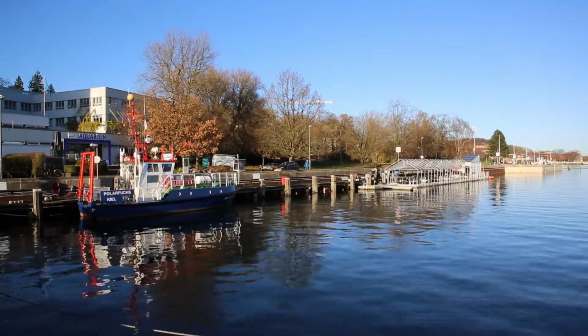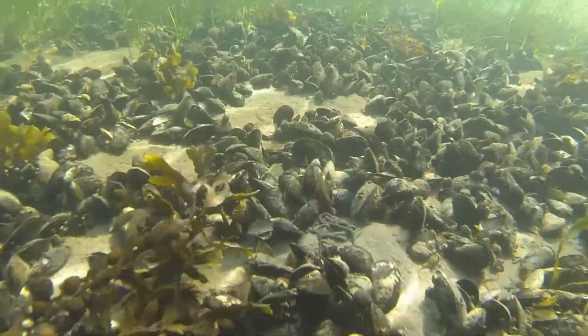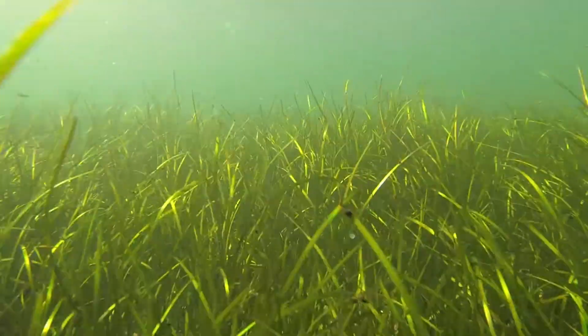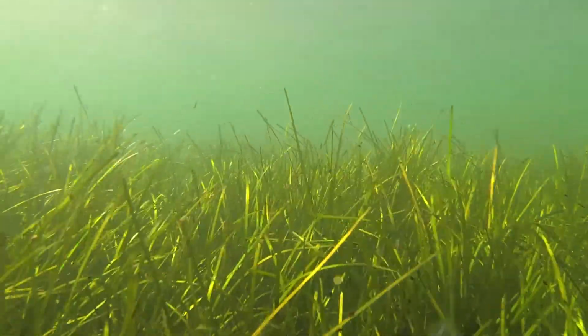The Kiel Outdoor Benthocosms allow scientists a more sound glimpse into the future of marine ecosystems. This is an essential requirement for sustainably protecting these ecosystems and the services they provide.